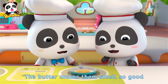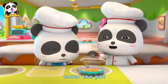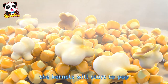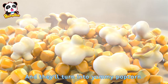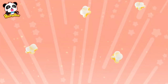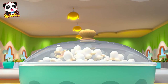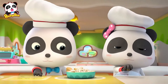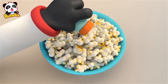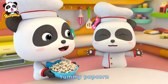The butter makes them smell so good! When the kernels turn brown, cover the pot. When it gets hot enough, the kernels will start to pop. And they'll turn into yummy popcorn. Pop, pop, pop, pop! Wow! The kernels turned into popcorn! Popcorn all done!